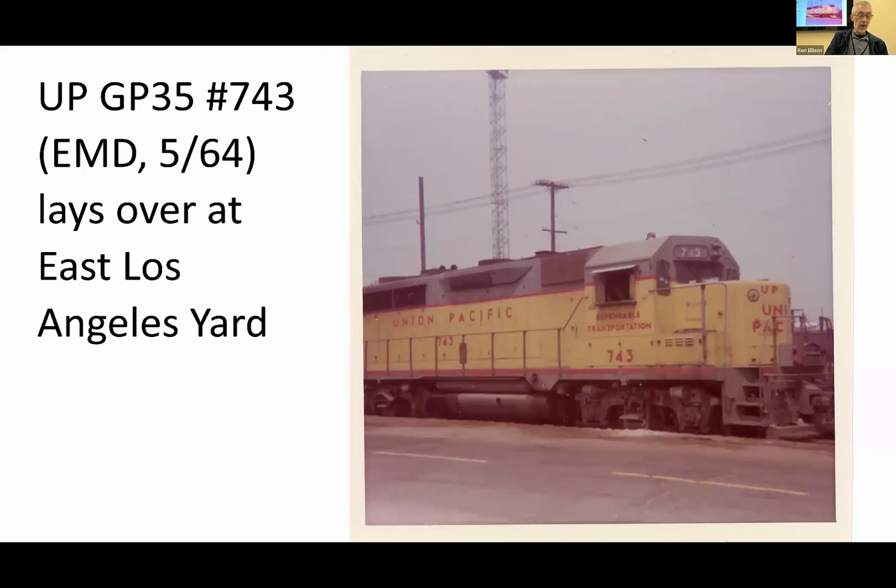This is a Jeep 35-743, built in May of 64. And it's laying over between assignments at East Los Angeles Yard. That's the big Union Pacific Yard in LA. Summer vacation, August of 74. And notice it has what's called an ACI label on the center handrail stanchion there. That was an ID system that had just been developed in the late 60s.